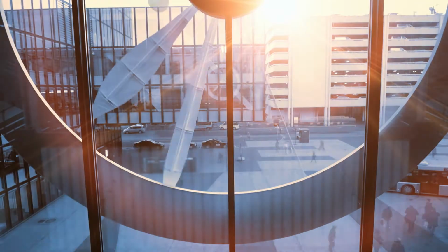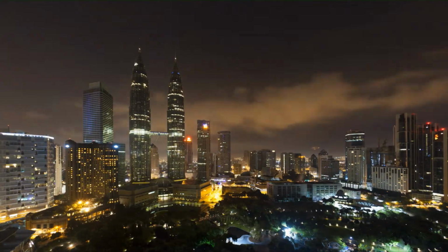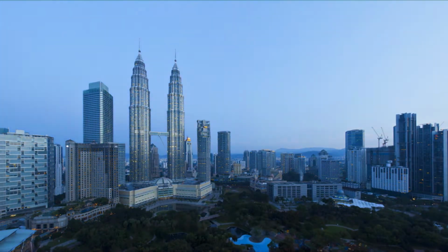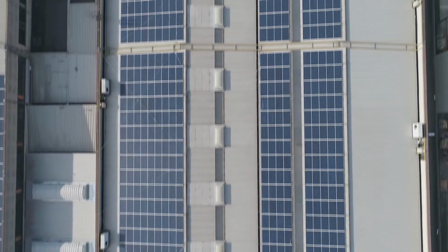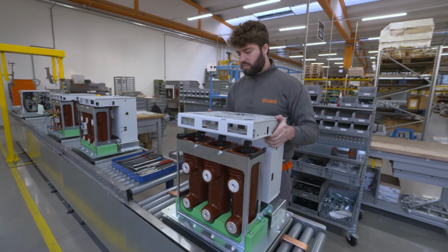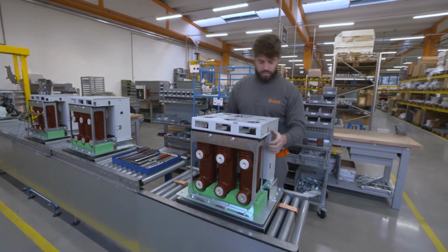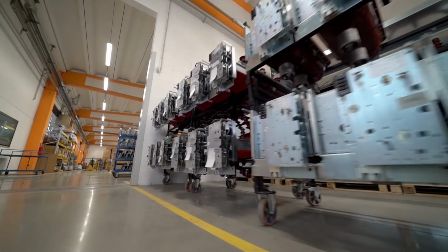In recent years, certain factors such as expansion, as well as the modernization of the electrical distribution networks in developing countries, and the production of electricity from renewable sources, have resulted in a considerable increase in the demand for electrical energy, and therefore for the equipment produced in the Sarel factories.